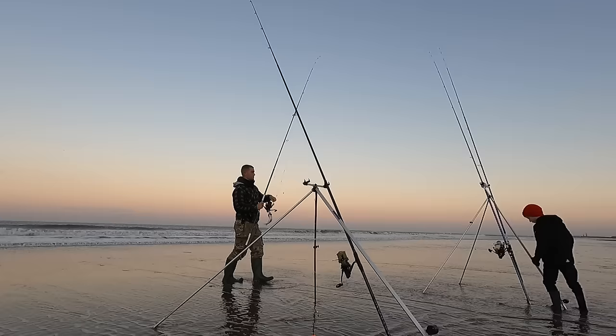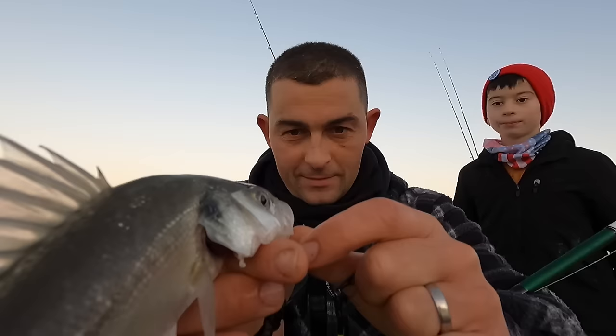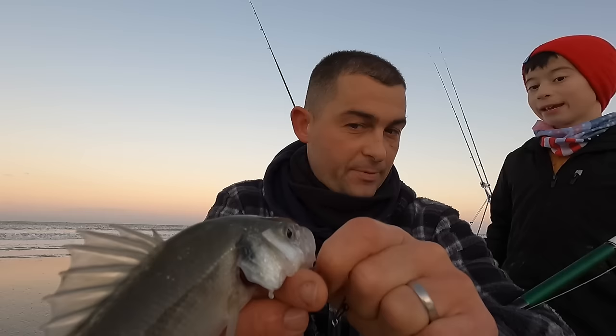Like being back in Cornwall. Schoolie bass. Just lip hooked, look. This is why, see how close that is to the corner of his lip? That's why you've just got to be steady winding when you're reeling him in, alright? And that was just on a bit of worm.